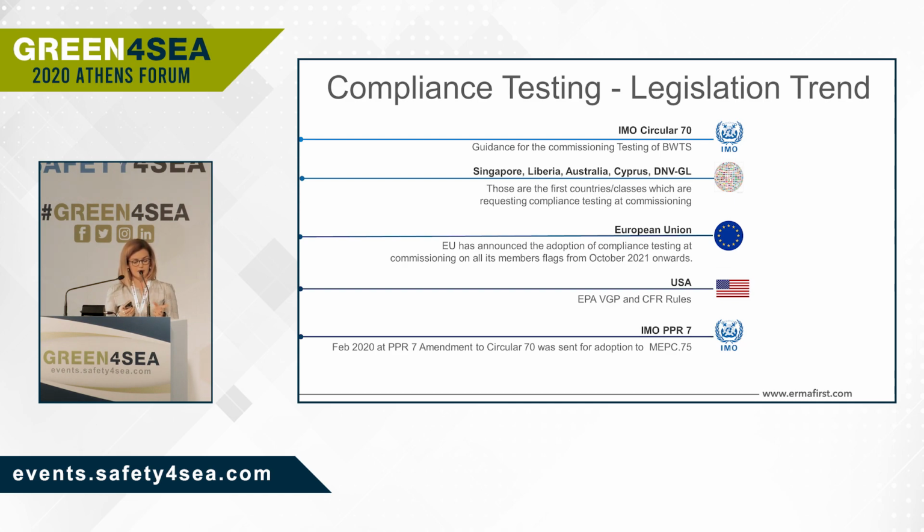And finally, we have a very recent approach on the guidance for commissioning testing, this circular 70. It was discussed two weeks ago in a subcommittee of the IMO, the Pollution Prevention and Response. So we now have a new draft of the circular that will be moved forward to MEPC 75, which will take place at the end of March. Let's see what will happen there.